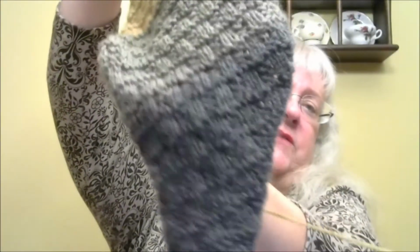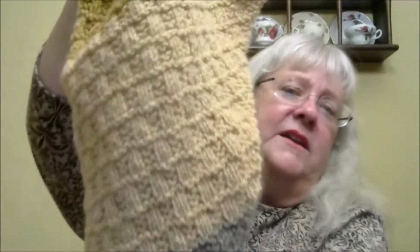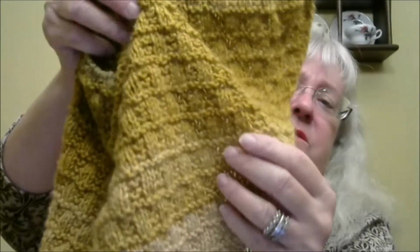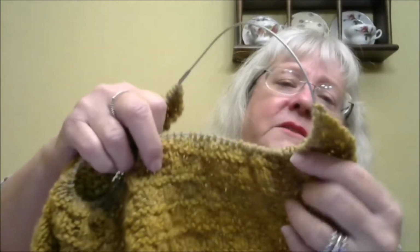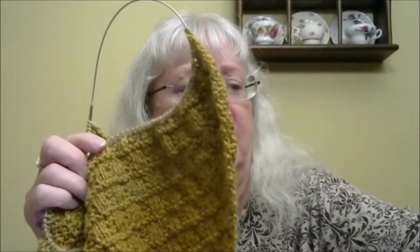It started out in kind of a charcoal, then went to a lighter grayish charcoal, and then to a light kind of tannish gold, and then to an antique gold, and now it's working its way up in the top here to a kind of grayish gold up in here. It's just starting to change colors again.